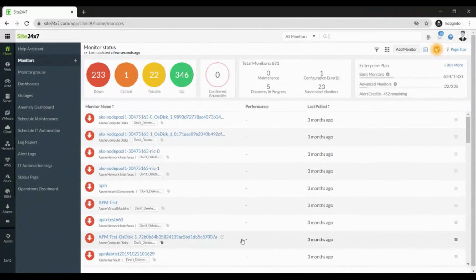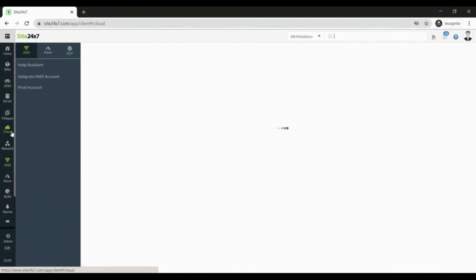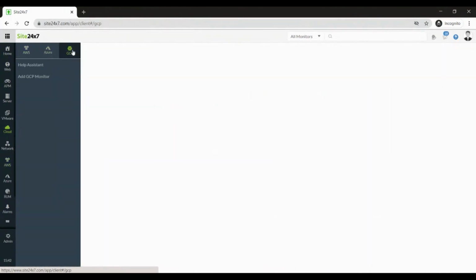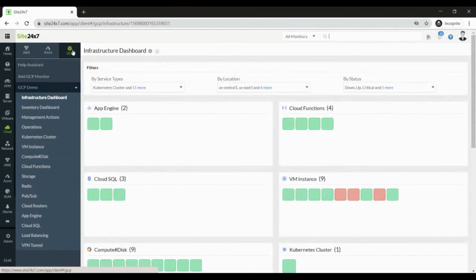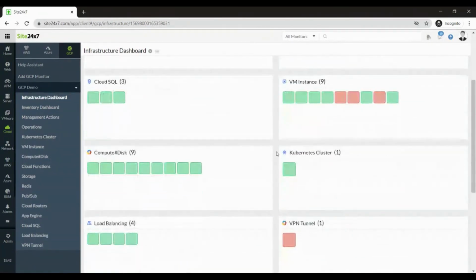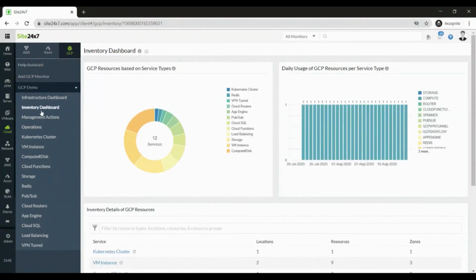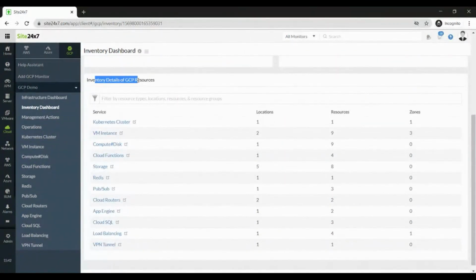So this is the home screen of the Site 24/7 console. We need to click the cloud icon in the left navigation bar, where you have three individual columns: AWS, Azure, and GCP. Let's click the GCP icon here, and by default, you'll be taken to the infrastructure dashboard. Let's click the inventory dashboard. This provides you with the GCP resources based on the service type, the daily usage of the individual GCP resources, and the inventory details of individual GCP resources.